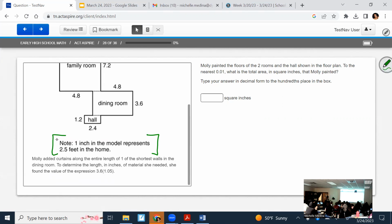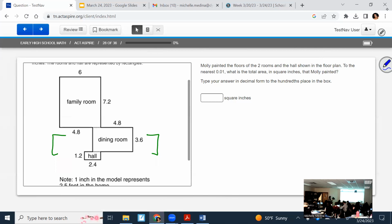All right, so that helps you with a different problem. Let's see what this one does. Molly painted the floors of the 2 rooms and the hall shown in the floor plan to the nearest 0.01. What is the total area in square inches that Molly painted? So make a game plan. What shapes are all of these rooms? Well, how do you find the area of a rectangle? Okay, good. And it's the 2 rooms and the hall, so all of them actually. So we're finding the area of these.